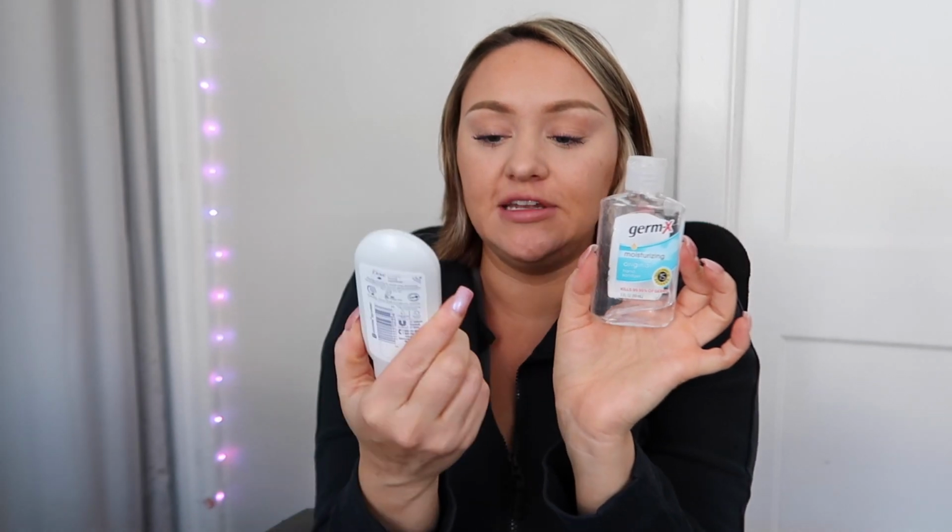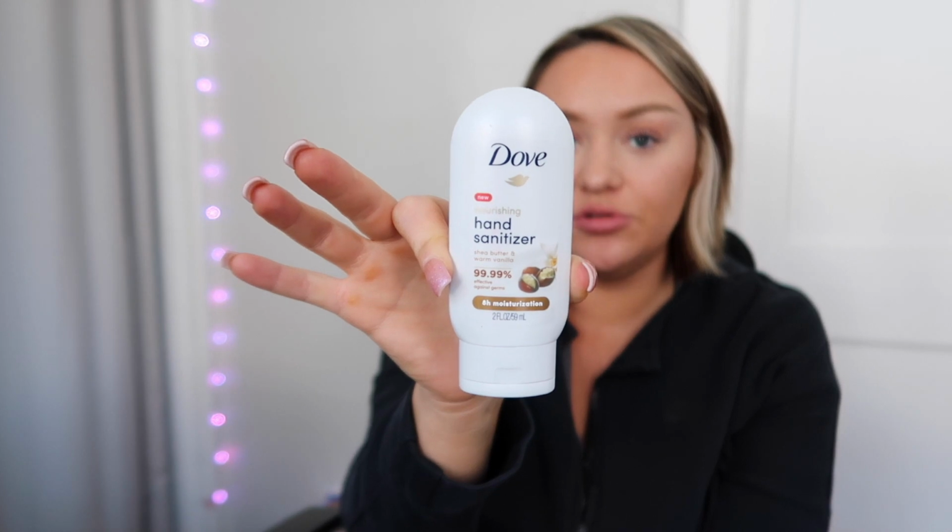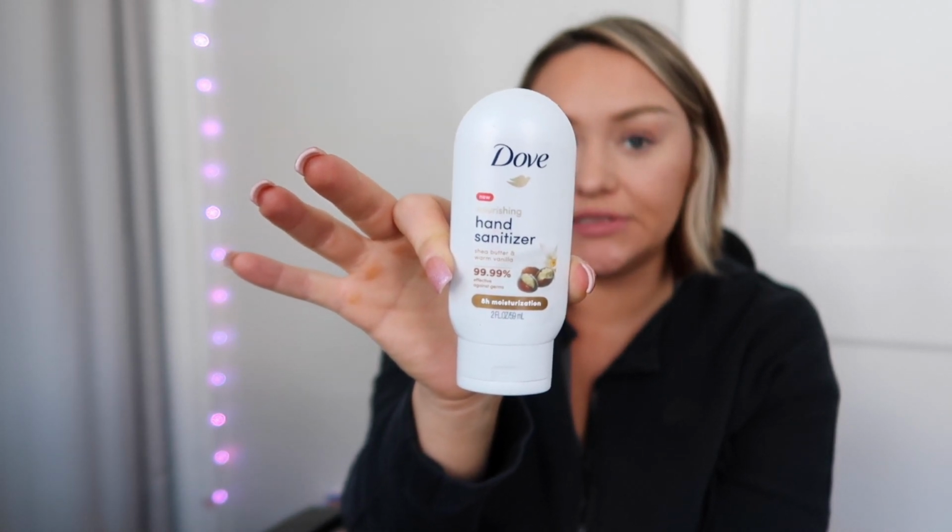I have Germex hand sanitizer, and I also have a Dove hand sanitizer. This Dove hand sanitizer actually has lotion in it. I found this not too long ago. It is a really weird consistency, but it's nice that it doesn't dry your hands out so bad.